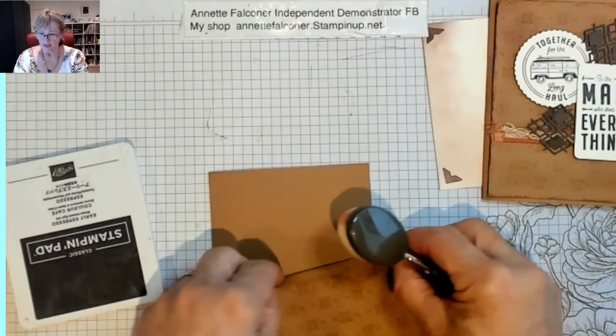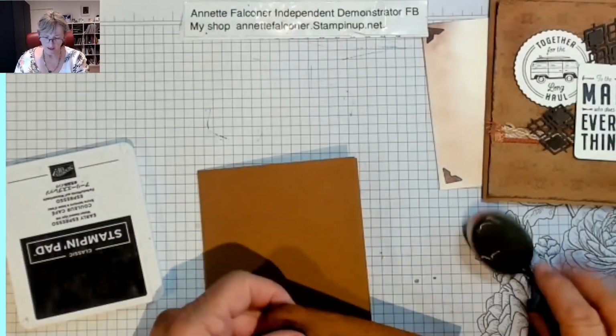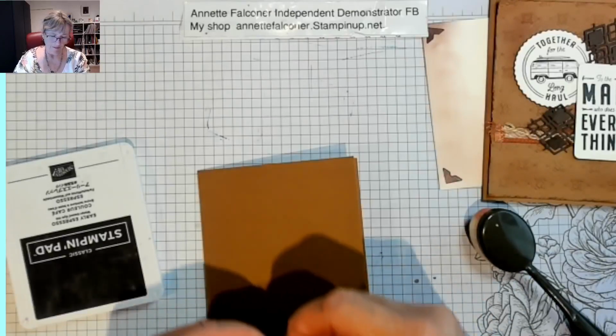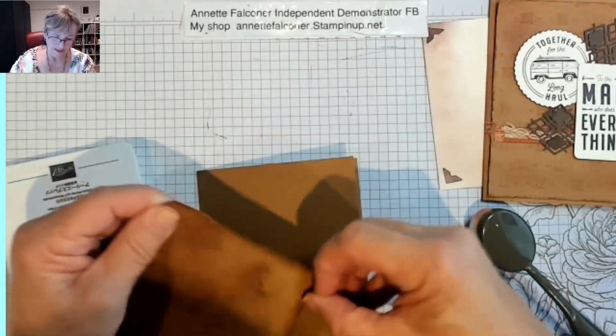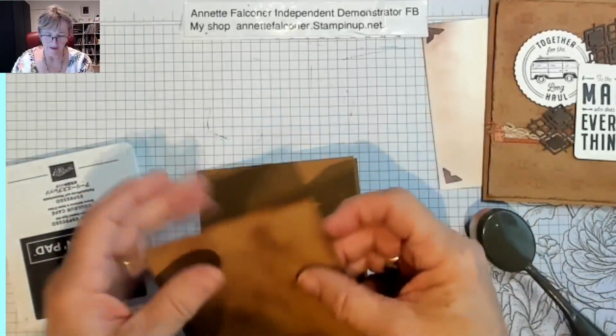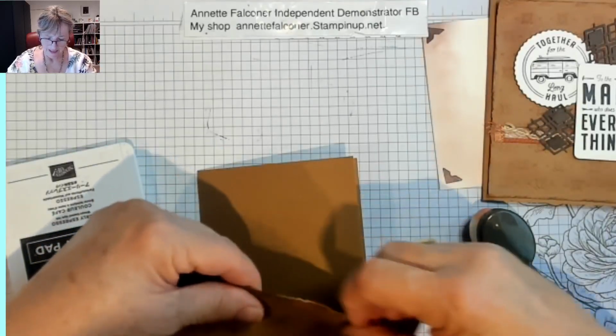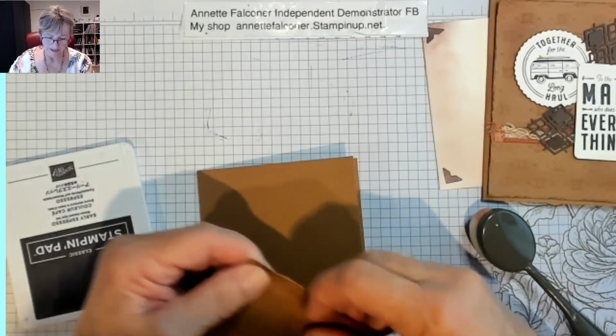So I'm just going to distress it a little bit. And then I'm going to run my fingernails down there. See how that just roughs it up a bit?